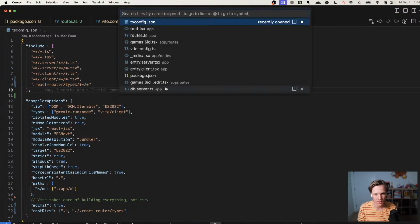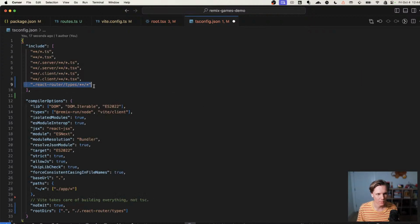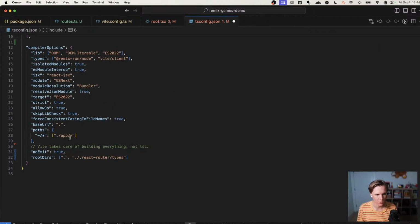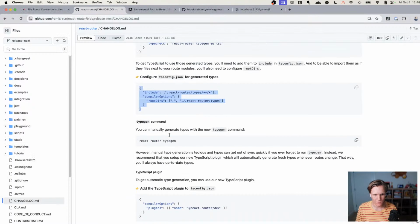Also, I'm going to add that to the .gitignore. That's kind of how we recommend doing things. You don't need to check this in. It's auto-generated. So we need TypeScript to know that's what we're talking about. And then we have this rootDirs so that we can reference the React Router types in a nice way. So that's one thing we have to set up.